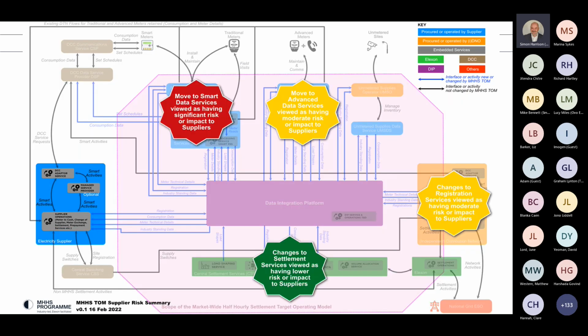And then I think I've got a final one here, which is from earlier in the year, and you can see how much earlier it is because the picture is a lot simpler and it's just a hexagon there. Myself and the design lead sat down with each of the constituencies and explained our view of where the risk sat, or where the most impact would be for different constituencies. So this is the supplier version. There were versions for networks, service providers, DCC, and so on.